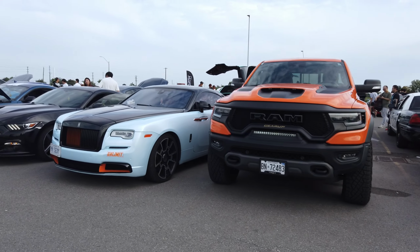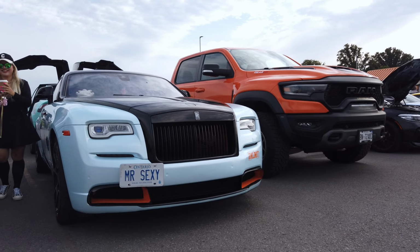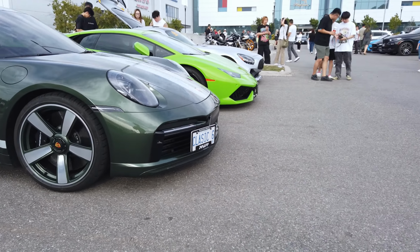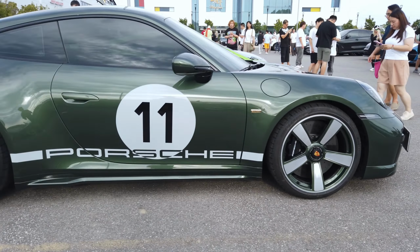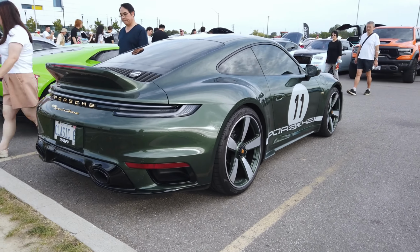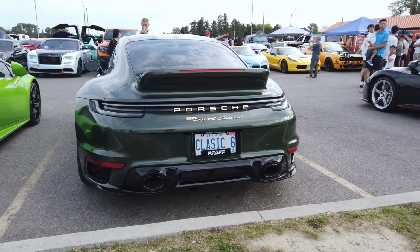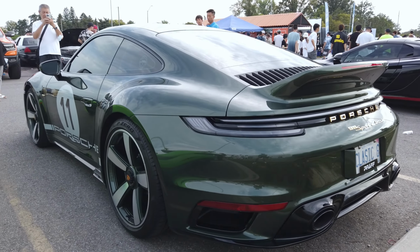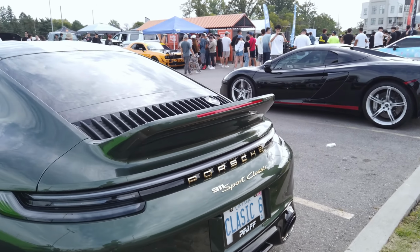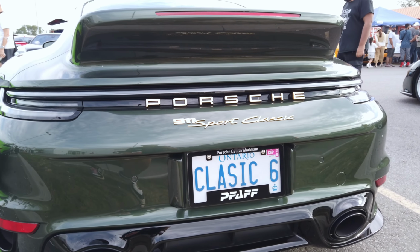Look at this plate, Mr. Sexy. Hey, hello, Jenny. Sport Classic. Check out the ducktail on the side. And that rear end, literally the best looking 911, apart from mine, of course, but this is freaking sick. It's got the gold styling at the back, right? And this is the only car that I would do green with gold. This is so sick.